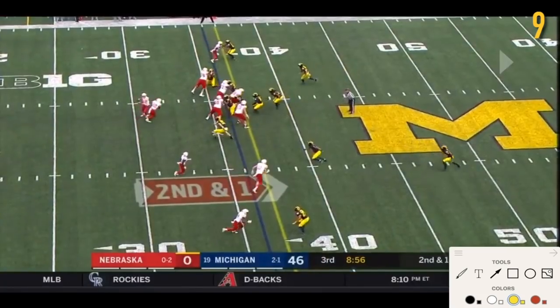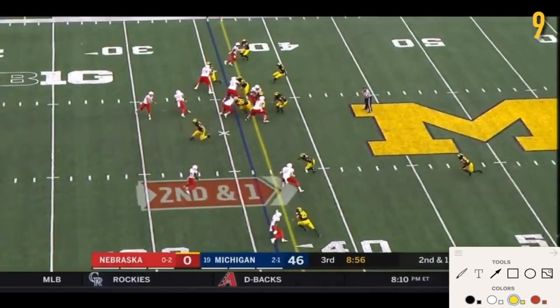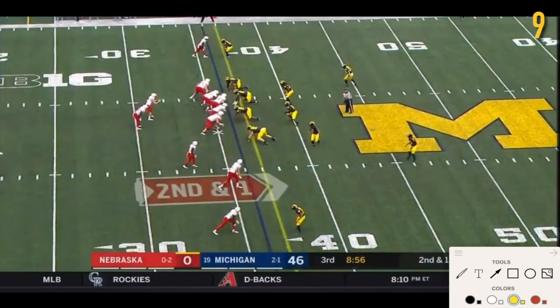It's at home saying they're pouring it on. This is just the defense that they play. Yeah, and you're right. Great hit from Watson here on the attempted screen.